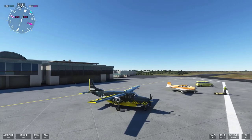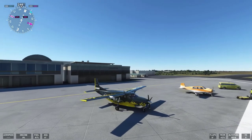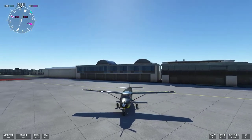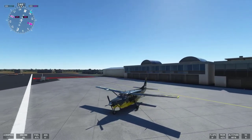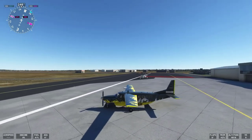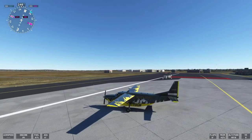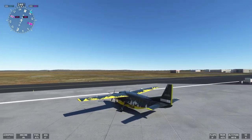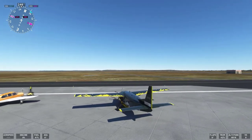It's really kind of important to pay attention. Aviating is the first thing you should be doing. And then you navigate, then you communicate, and certainly just looking out the window and enjoying the scenery is not one of those three. So, nonetheless, we pulled in for a landing.